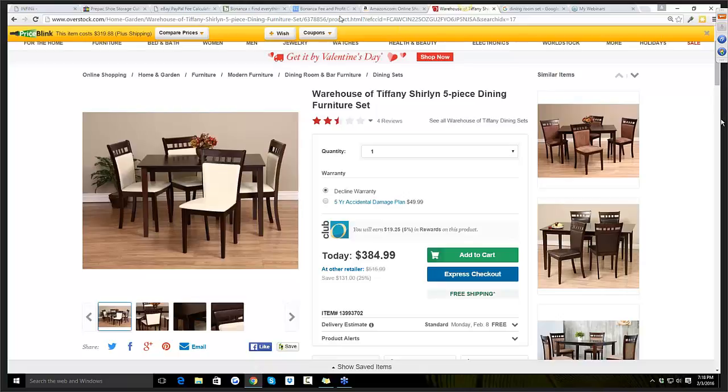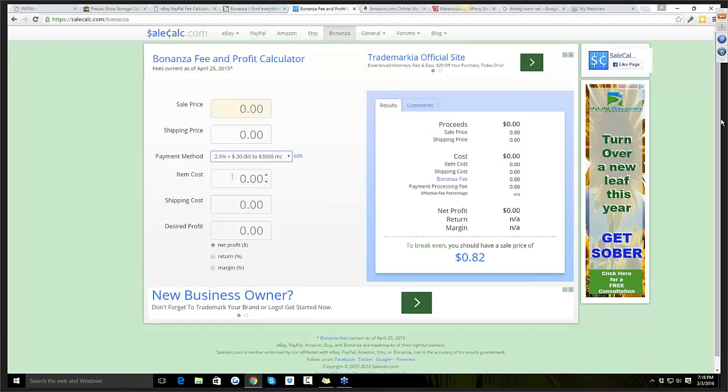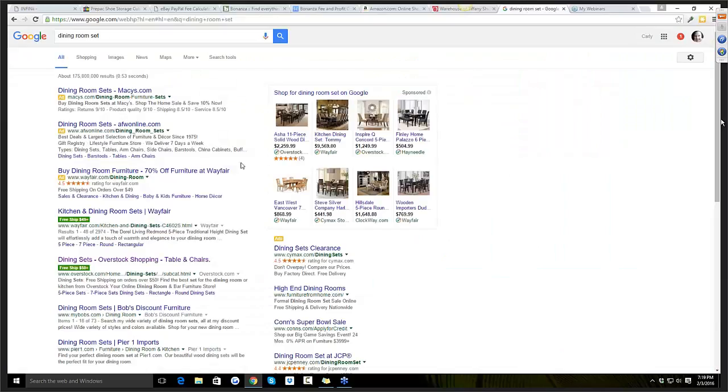If we went over to the Bonanza fee calculator and put in the cost, I can even put what I want to make on it, and the calculator will actually tell me what to list it for. So if I wanted to make $30 profit, it's telling you exactly what to list your sales price at. Even at $453, based on what is showing in here, we are lower than most of them, but higher than one. You don't want to be the highest price, but you don't want to be the lowest price. So you want something comparable to what is showing up in the Google ads. Make sense?